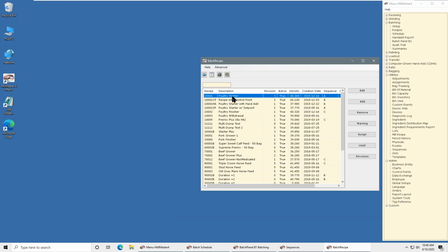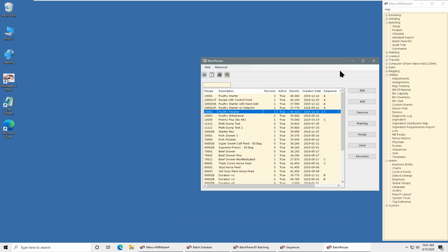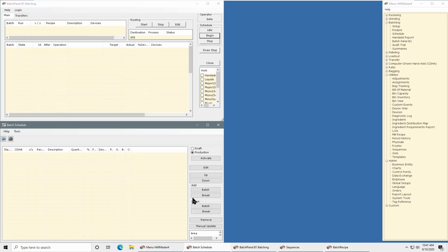So I have that in there, and then I have my poultry finisher. I already have that set to a sequence of C of non-medicated. So I have my two sequences already enabled. Let's minimize that. And now let's try to batch these.